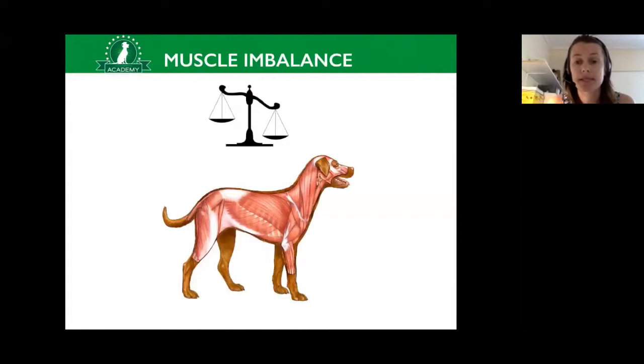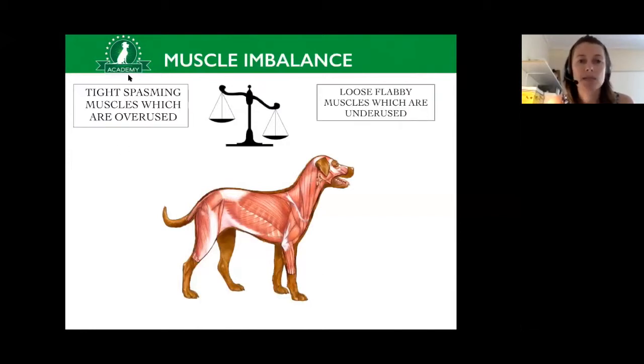And the problem with this is that we get muscle imbalances. So what ends up happening is we get tight spasming muscles, and these are usually the ones that are being overworked. For example, in that dog, its back, especially the left side, will be very tight, but it'd probably be overusing both sides of its paralumbar muscles. And then we get muscles that are being underused, and these would be the hind legs. Because it's not using the hind legs properly and it's overusing its back, these muscles start to waste away.